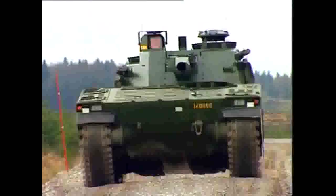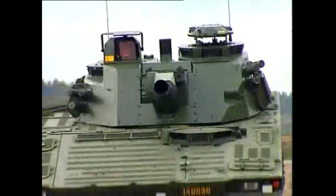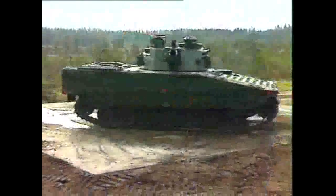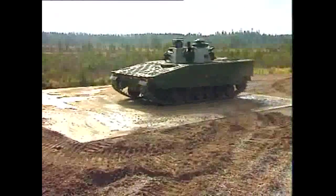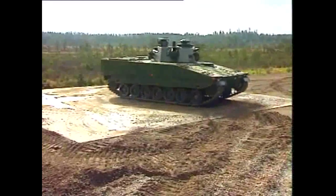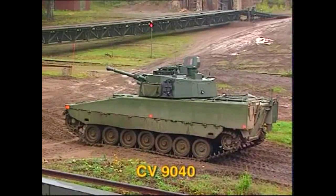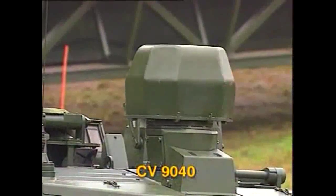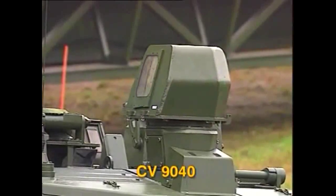This CV90 has a fully stabilized turret with the latest version of the world-famous Bofors 40mm L70 gun. The Swedish CV90 family consists of five variants, each specially designed for various tasks on the battlefield. This is the CV9040. Its two-man turret includes the separate Lemur commander's sight, providing this vehicle full hunter-killer capacity.